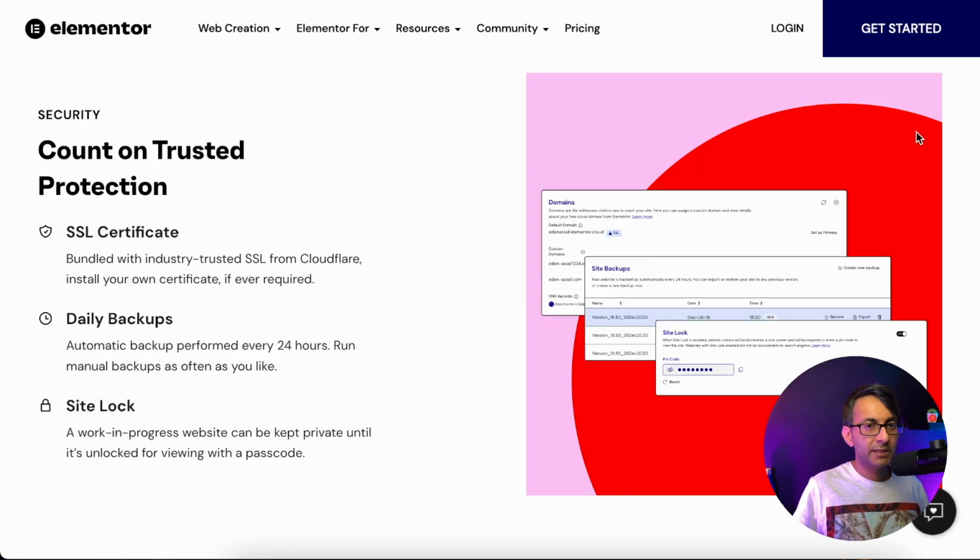Right, let's carry on. Now, when I first heard about Elementor Cloud, there were 2 things that cropped up in my head. One was SSL certificate, and the other was backups. Luckily, Elementor Cloud gives you that as well. And I think that is a great selling point in terms of you're not having to get a separate certificate, which is a pain, or you're using another third-party plugin. And the fact you get backups.